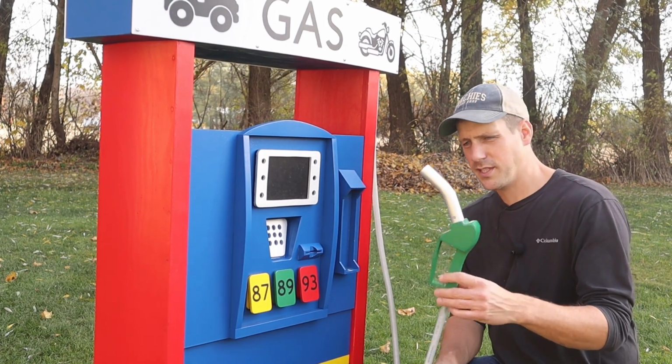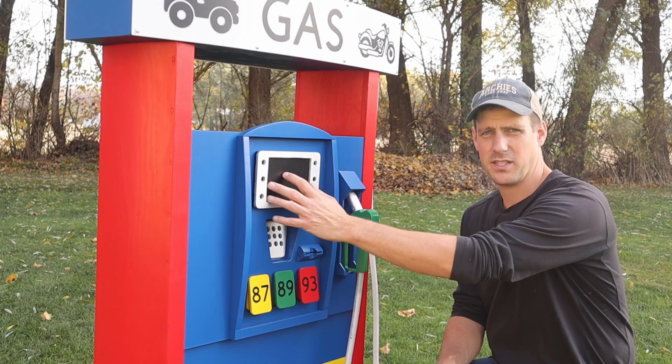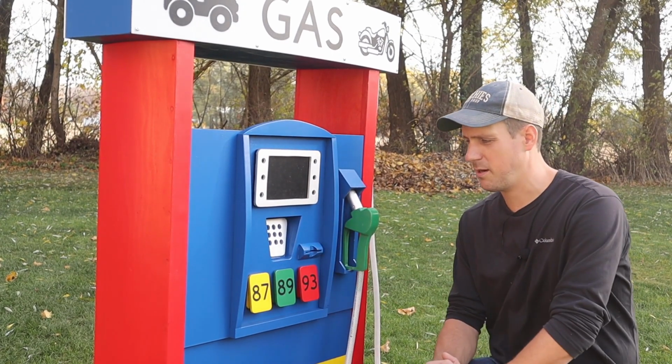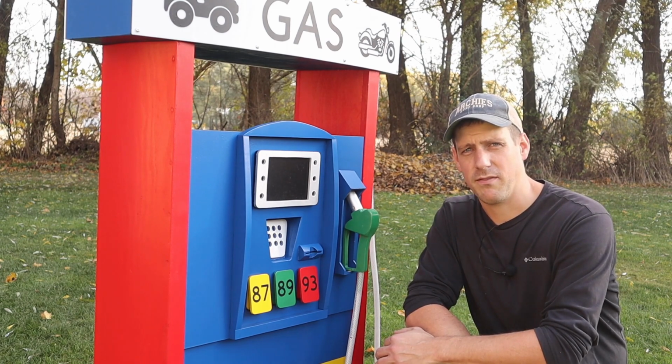that looks pretty realistic, and it has some buttons that actually work for selecting your grade of gas. It has a pretend LCD screen, a pretend keypad, and a pretend spot to accept your credit card. It's pretend for now. One of these days I'm going to make it working so that my kids have to actually pay for their own gas.